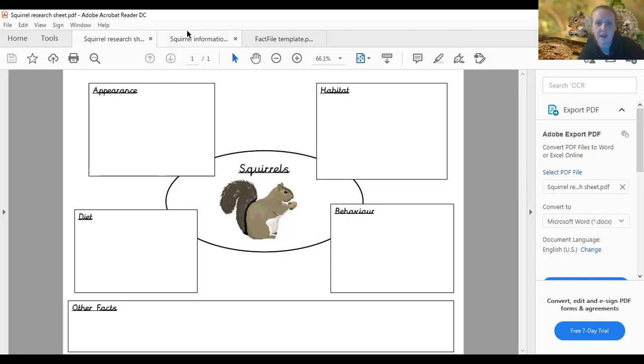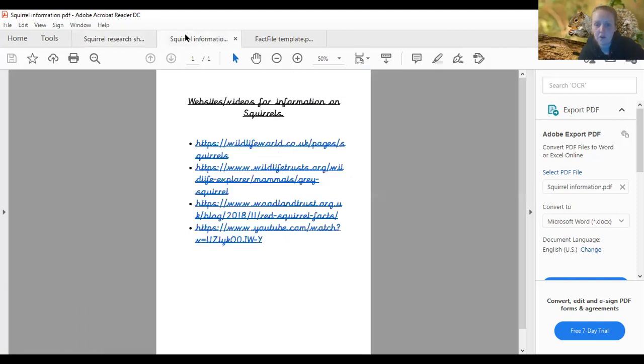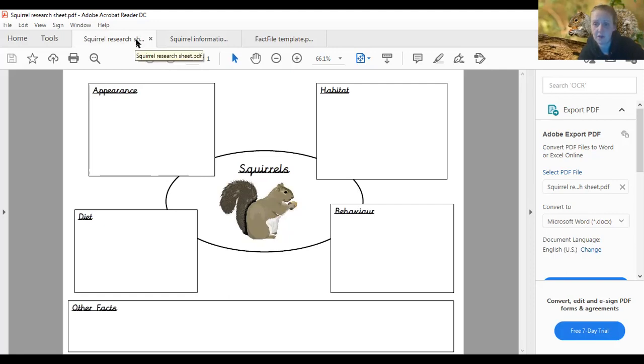You've got some links there to follow, and you've got your research sheet there. Now, don't spend too long on your research. You don't need to spend ages. You just need some basic information on each of those headings before you begin.